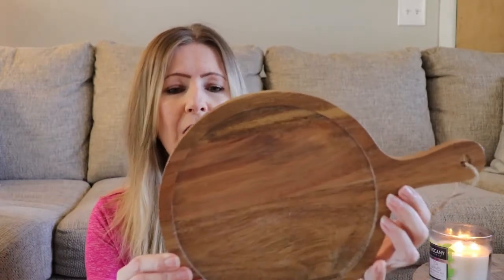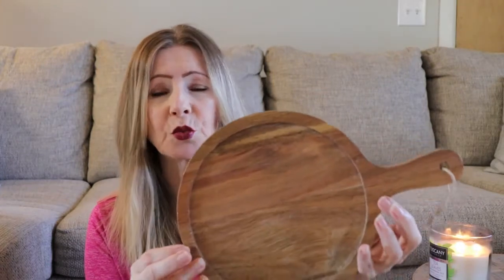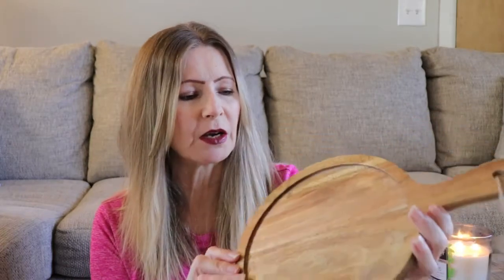So I have been wanting some more cutting boards. I have a nice big one, and the one that sits on my island is rectangular, and I love that. I used that for my charcuterie board recently, and so I wanted some more to put on my countertop. So I was looking for a round one. I wanted different sizes and different shapes, so I did find a couple.